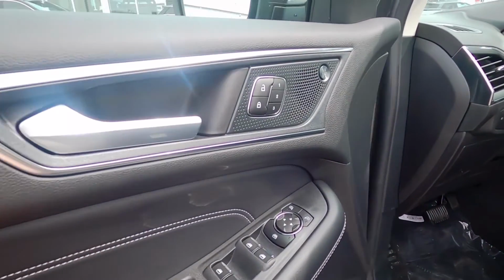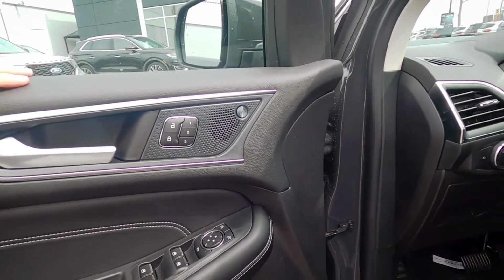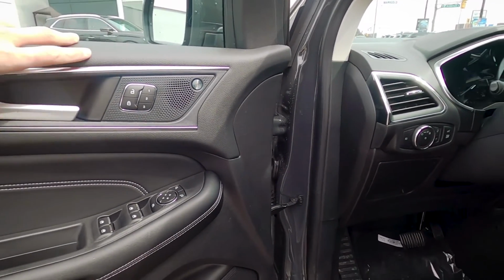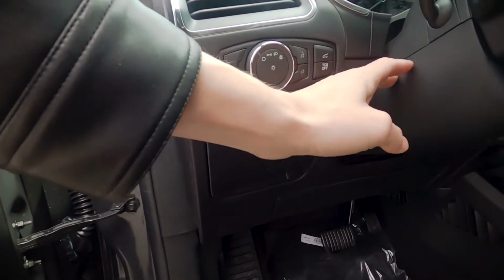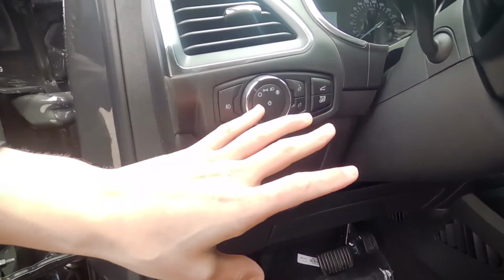Taking a peek along the driver's side door. A few things to point out that are going to be different from the 2020 versus the 2021 model year. We're in the 300 version of the vehicle, which means that we don't have the telescopic power steering wheel standard. We have to jump up to the 301 package in order to get that now.